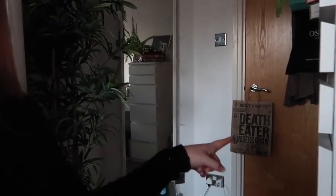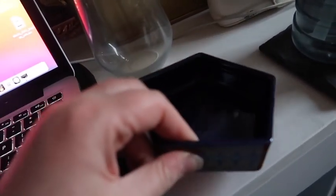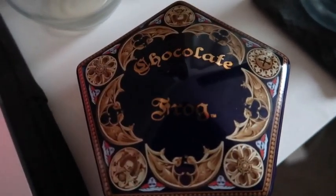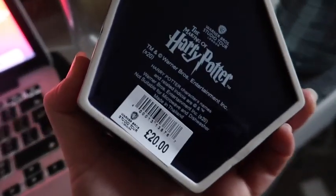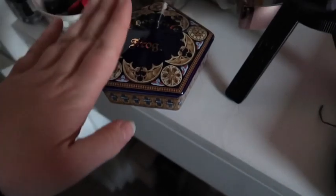I want to show you what I got actually. If you look on my door handle, there, I have a Harry Potter Death Eater little gift bag. So I got myself this chocolate frog. I was going to get an actual chocolate frog, but the thing is, I don't really eat chocolate. I'm not a chocolate eater. I would have got it because it's Harry Potter, but they actually do these cute little boxes where you can put bits and bats, like rings or jewelry, all your little trinkets, is that the right word? I thought this was really cute. It was also £20. Oh my goodness, pushing the boat out there. But yeah, that is just going to sit on my dressing table.